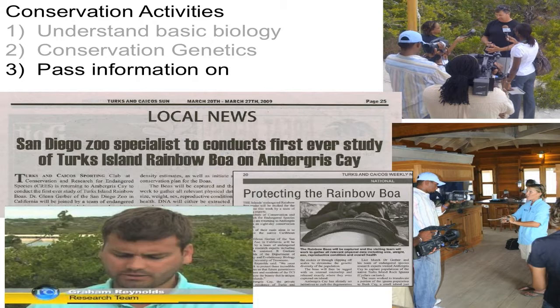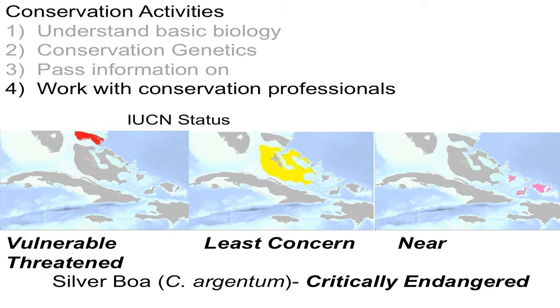Passing information on, we've done a lot more of this in the Turks and Caicos just because I've been working there much longer. But trying to get this information out, whether it's on TV or in newspapers, giving interviews, that sort of thing. So this is something that we're hoping to really get going here. I'm really enjoying working with the National Trust and with our DASTRA and some other groups to try to think about ways that we can engage in this here in the Bahamas. And that falls into this working with conservation professionals as well.